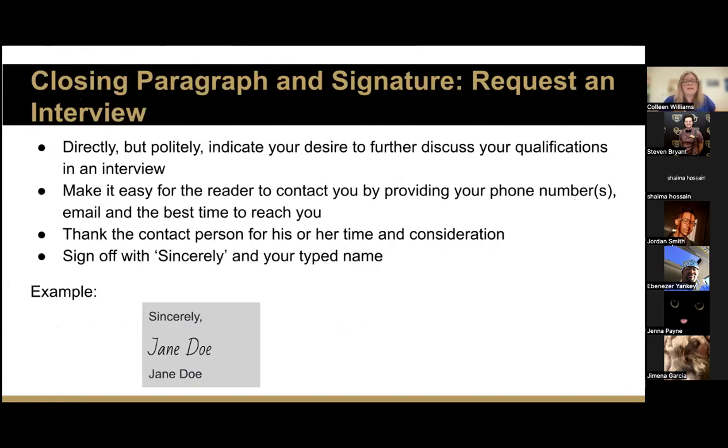And then the closing paragraph, super easy, best part of a cover letter. It's super universal, can be very similar or the same throughout all cover letters. This is where you say something like, "I look forward to discussing more with you in an interview setting. I can be reached by phone number or email. Thank you for your time and consideration." And then you would put "sincerely."